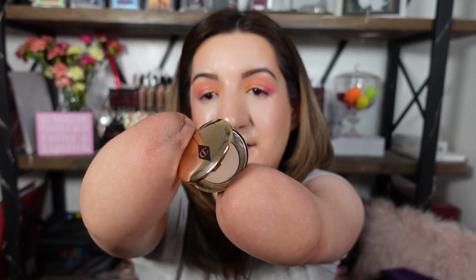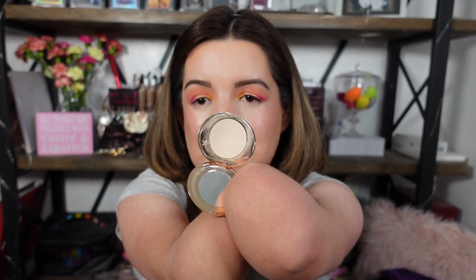Now I'm gonna go in and powder all of this so it doesn't look so oily. I'm gonna go in with the Charlotte Tilbury powder in Fair. This is the mini as well. I really like my minis.